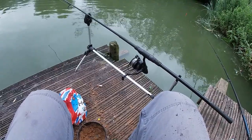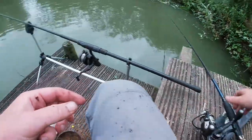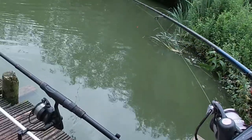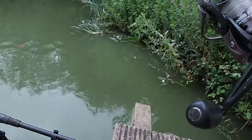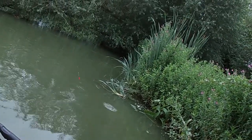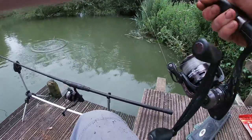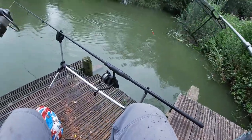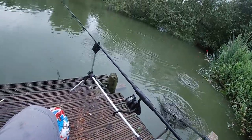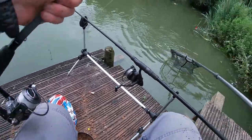Also, don't be scared to use a whole worm. Perch don't really care about the size of a worm, they'll go for it whatever size, and also it means hopefully you'll be able to catch a better stamp of fish. It is a perch.